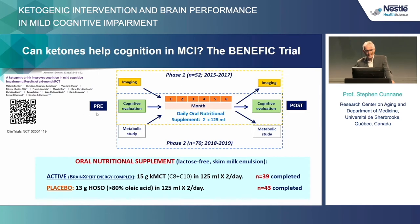Basically, the design is shown here. There's a pretreatment phase. There's some tests that we do, imaging, so multimodal imaging, the PET with FDG, the PET with ketones, functional imaging, diffusion imaging, the cognitive evaluation, and a metabolic assessment in the second phase of the study without doing the imaging, then a six-month intervention with the oral nutritional supplement, and then the imaging in the first phase of the project, the cognitive evaluation in both phases, and the metabolic evaluation in the second phase at the end of the intervention period.